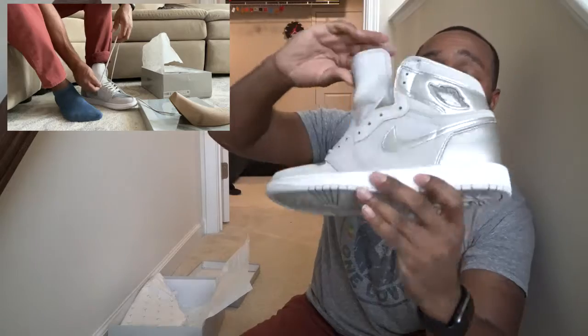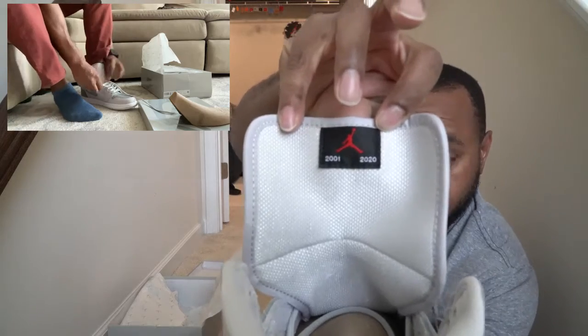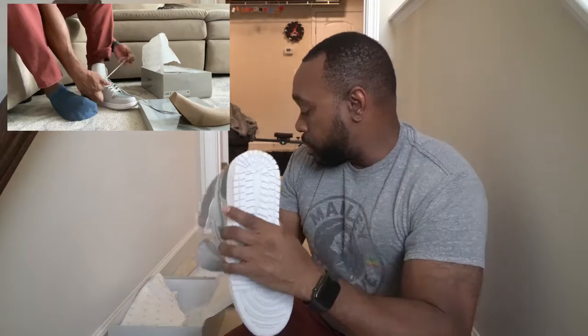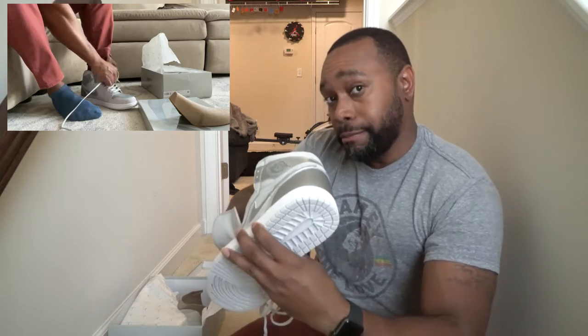One thing also you have here is, on the tissue paper, you have the 2001, 2020 with the Jumpman logo on the back of the tongue. One thing to show you is you also have the Jumpman and, let's see.